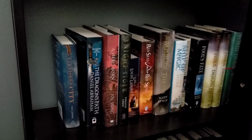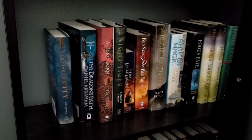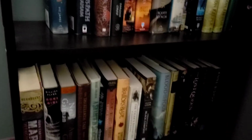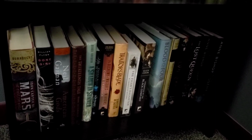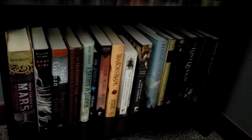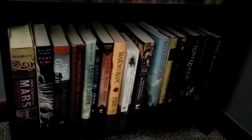Now here are some that are fantasy that I need to get around to reading. Lies of Locke Lamora I really loved. And then The Hob that I own. And down here are again some fantasy that I need to get around to reading. For the most part, there's Gone Girl because it just got moved over here.